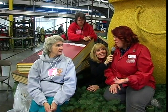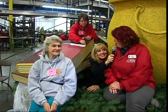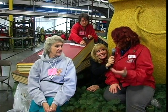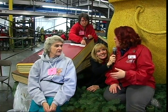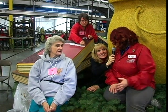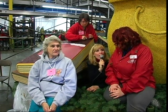Well, the observer gets the fun part. He's at the front of the float, and he gets to say where everyone goes. Now, we can see you pretty easily, but on the day of the parade, where I'm sitting and where Dee is sitting will be giant fresh floral arrangements, which will camouflage the observer, so no one else will see the observer, but the observer will see everyone else. That would be a fun job to have.